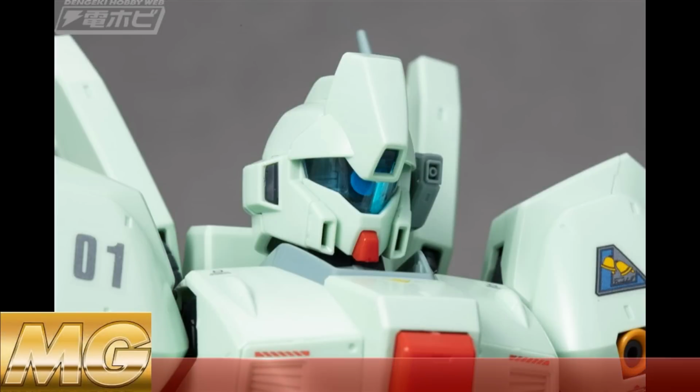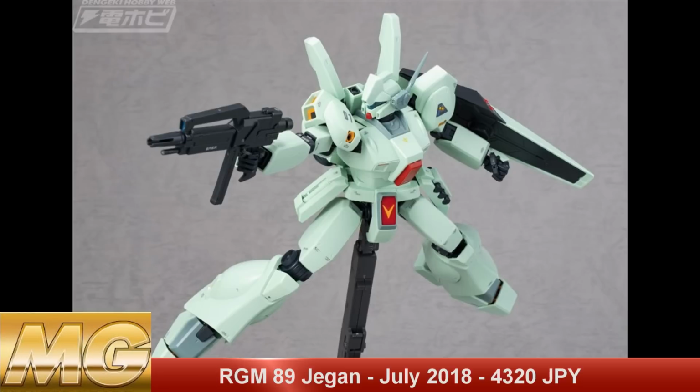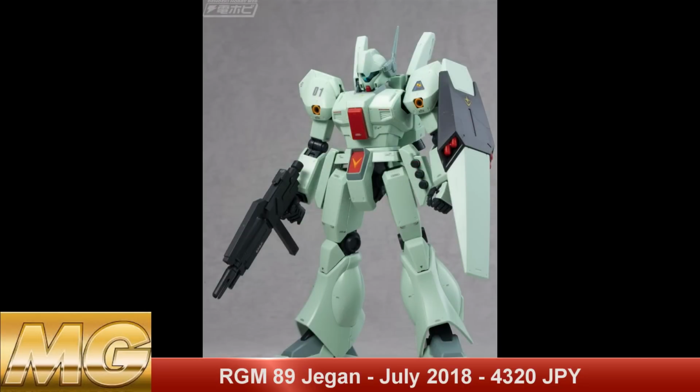And now we have a Master Grade 1/100 Jegan. A release date of July 2018 and a price of 4320 yen. I have many Jegans in my collection, and this Master Grade will also be in it as well.